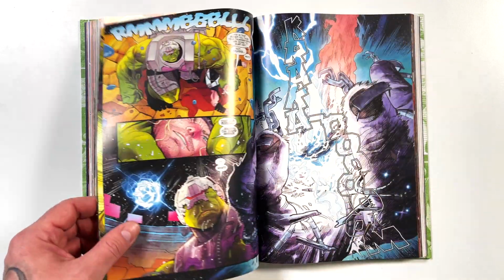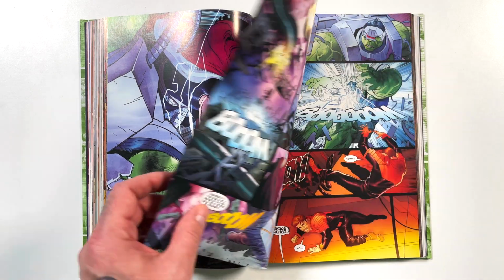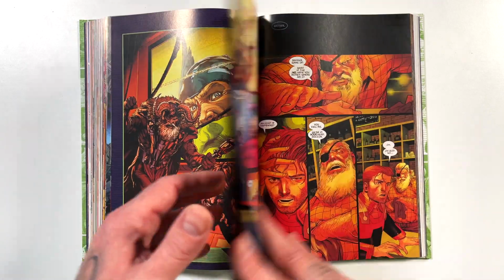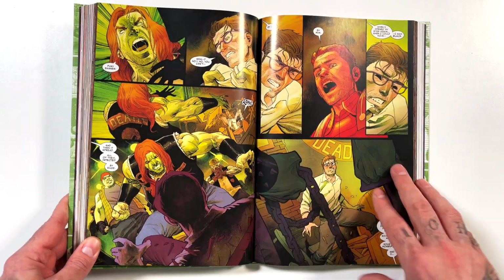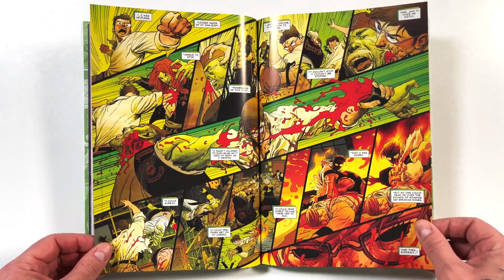And then you have the problem that Hulk's facing now. He's building up the Titan Hulk, and it's causing his Hulk to spread, right? So I don't really want to spoil too much, but we will give this out. This is just kind of a glimpse of that. You see how this random guy gets changed into Hulk? So that's kind of the problem Bruce Banner is facing now.